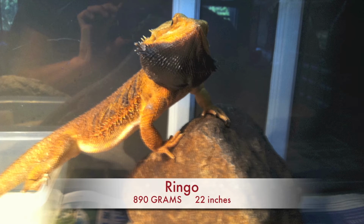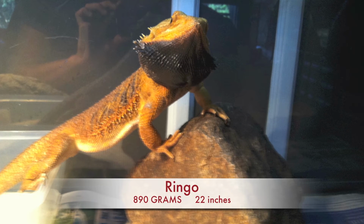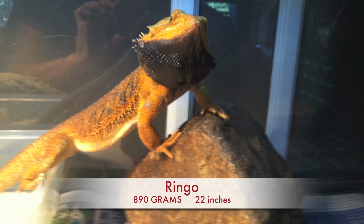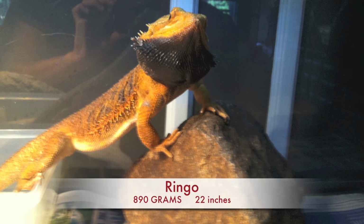So this is Ringo. He is 890 grams. He got a lot bigger in the last few weeks. He is 22 inches long from Rainbow Bearded Dragons. He is a Super German Giant Crimson X, 45% het, and 20% trans hypo, I believe.